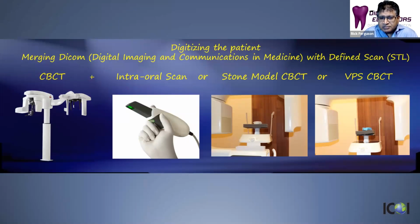Now, it's all about digitizing the patient. So a few years ago, I created a slide to show how we can take the CBCT image and merge it to either an intraoral scan, a stone model that we can scan into CBCT, or a VPS impression that we can also scan into CBCT. So if you have an intraoral scan, absolutely you're going to want to use that. But if you don't have one, you can create a similar image from either a stone model or a CBCT image of a VPS impression. So there are different ways of capturing the data and digitizing the information for our planning.